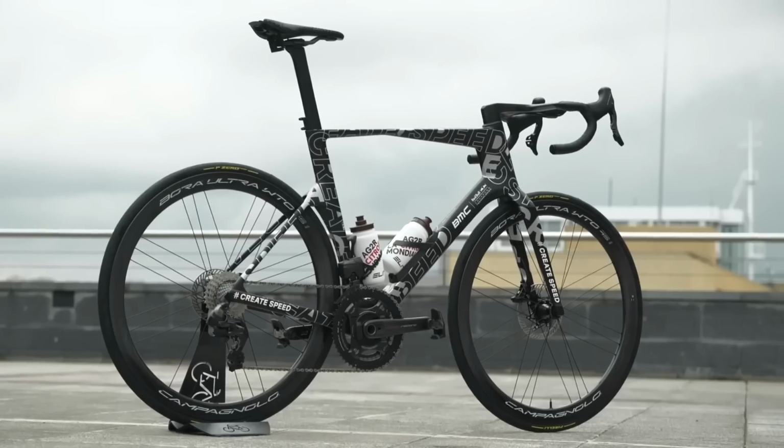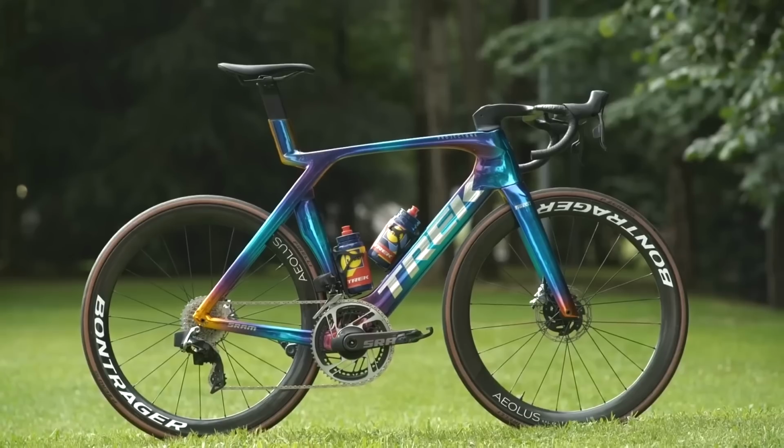New BMC is my favourite. Yeah? Oh, nice. I tell you what was my favourite, actually. Trek Madone with the crazy paint on it. Yeah, that was good as well.